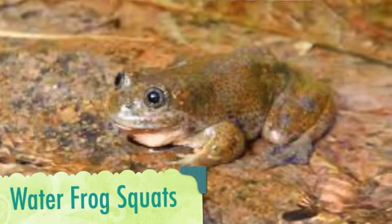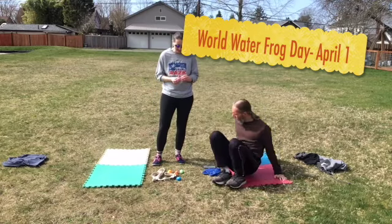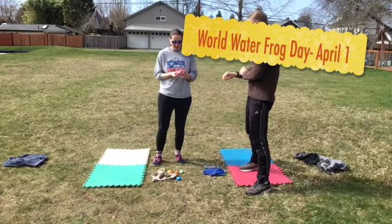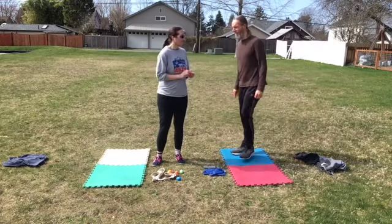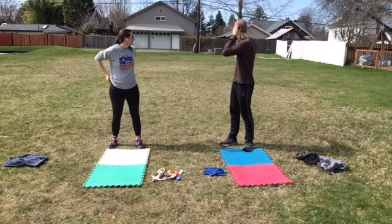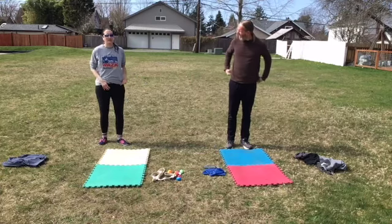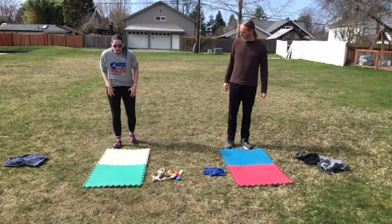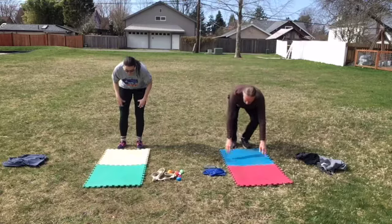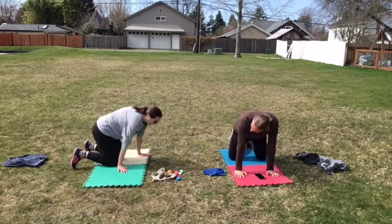All right, celebrating Water Frog Day on April 1st is our frog squats. Go fast. I can go to the close ones. Frog squats, they're a great exercise, especially if you have knee issues. Really hits your quads in a really fast way. We're going to start off on all fours.